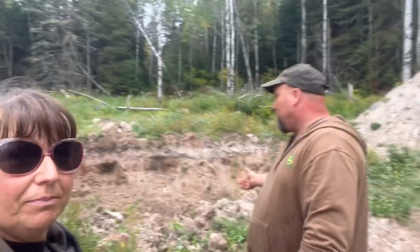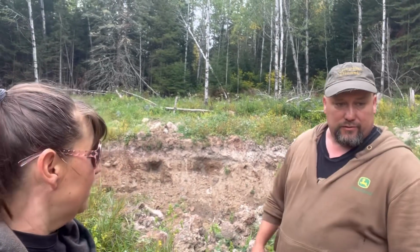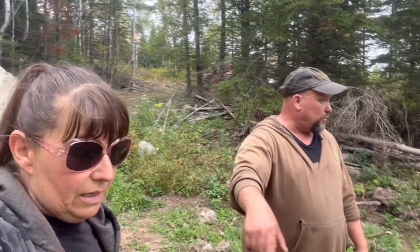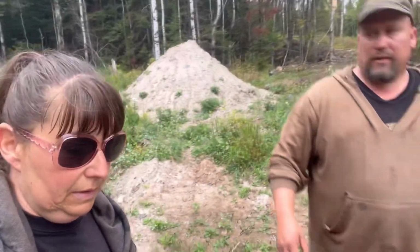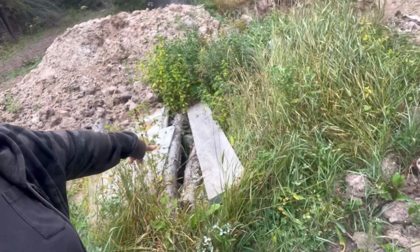All right. Well, we dug a hole so we could fix the road, and now I want to dig a big pond here. Especially now, these last three or four weeks, we've had no rain. So it'd be good to have some water on the property. There is an old spring well under here. It's got water in it right now.